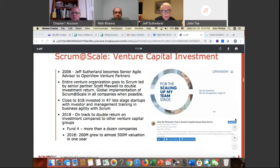We have almost $1 billion invested today in about 47 late-stage startups. Some of them we've sold off. We sold one for $2.7 billion to Salesforce.com, and we only make investments of 10 or 15 million. If you look at our latest funding round, we typically go in rounds of about 200 million. This was the fourth round. Last year, its valuation went from 200 million to 500 million in one year. The returns are significantly better than most venture companies, and this is across the entire spectrum of all our companies. It's not just one heavy hitting company. Next slide, please.